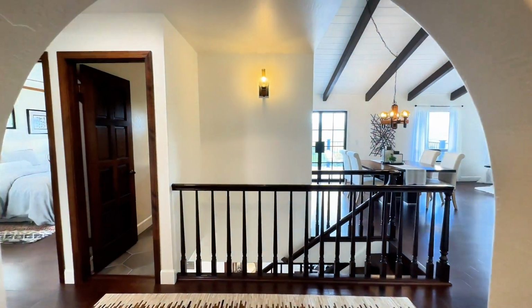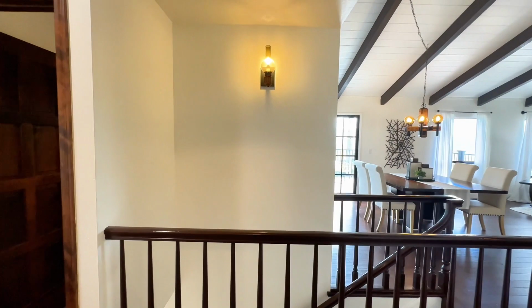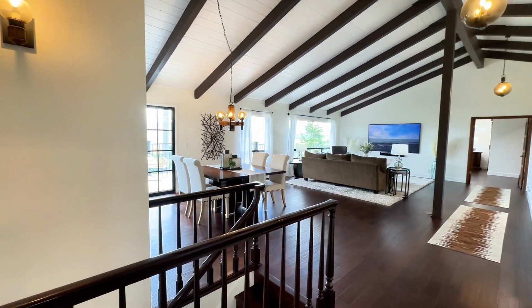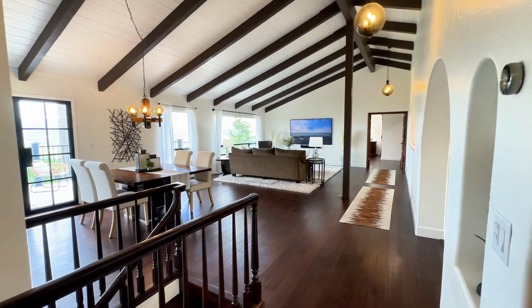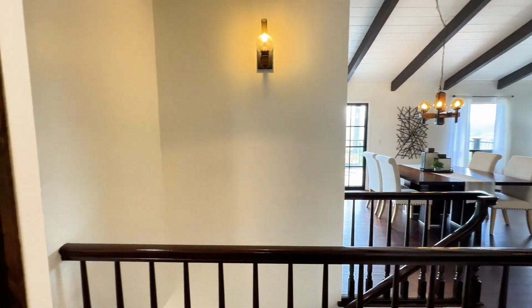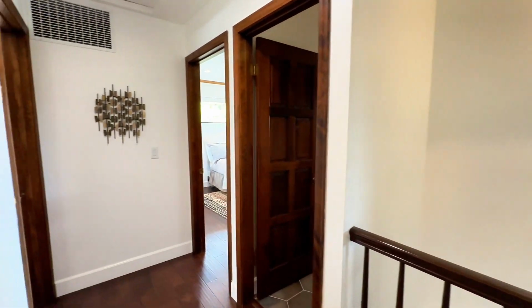Okay, let's go check out this beautiful home. Now over to the right is your formal living area, your kitchen, and towards the back of the home is your primary bedroom and bathroom. Here to the left, you'll find your first full bathroom followed by two additional bedrooms.